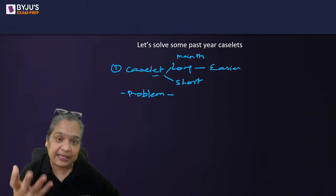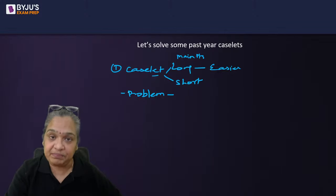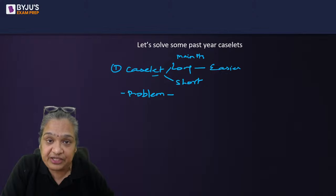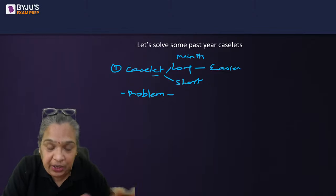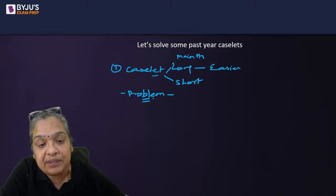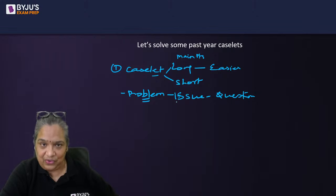So decision making is essentially problem solving. Resolve the issue. Resolve the problem that is given to you. There would be options given to you, which is the best course of action. There would be options given to you, what should you do in this case? So unless you know what the problem is, you cannot solve it. So the first thing is to identify the problem. Identify the issue at stake. Identify the question whose answer you're supposed to give. All right.